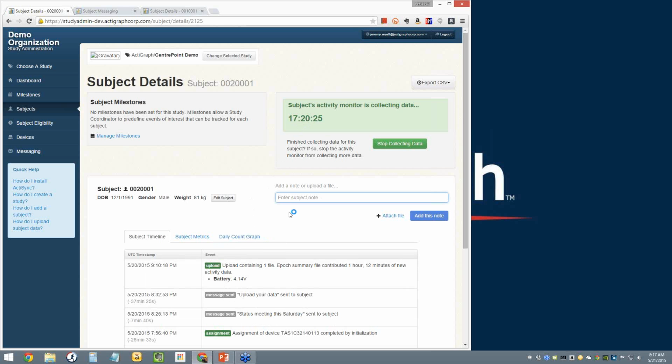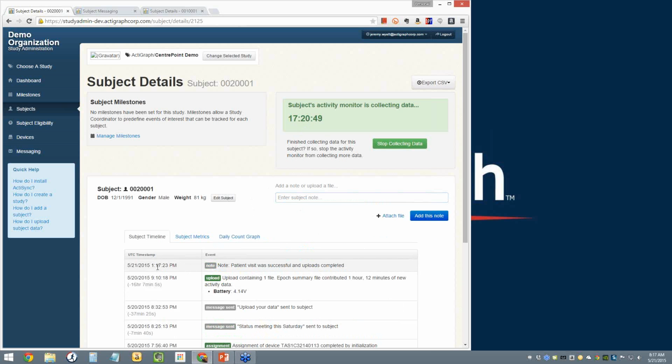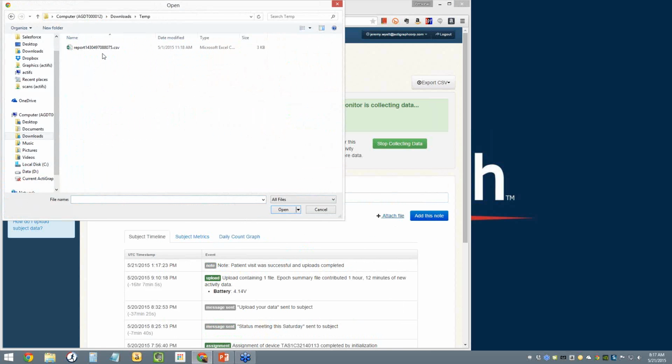If I want to enter a subject note, let's just say I want to enter this note, I could type it in at the site time, at the visit time, and add that note, and it immediately becomes available in their timeline. And this is then correlated directly with their activity data, so that after the study has been completed, I have these notes available. And of course, if I want to attach a file, I've got the ability to do that.